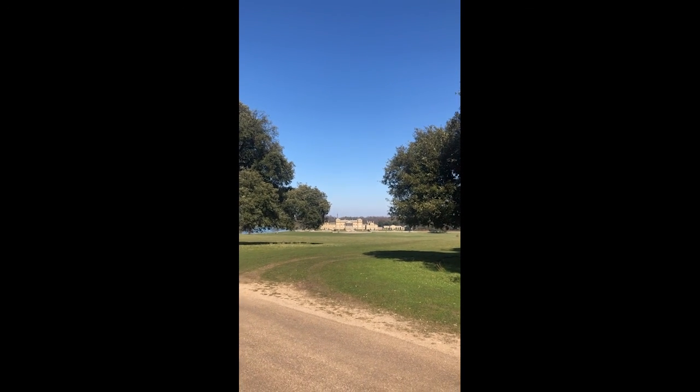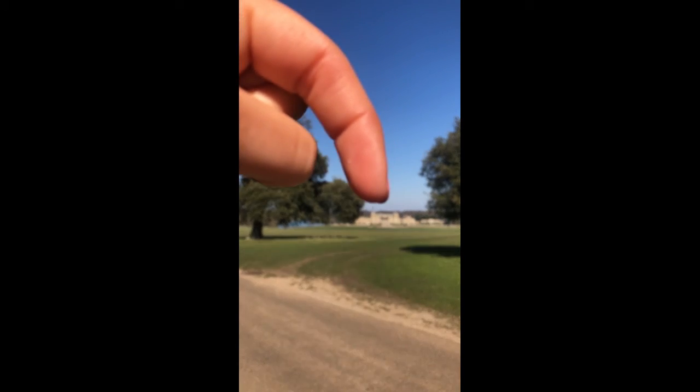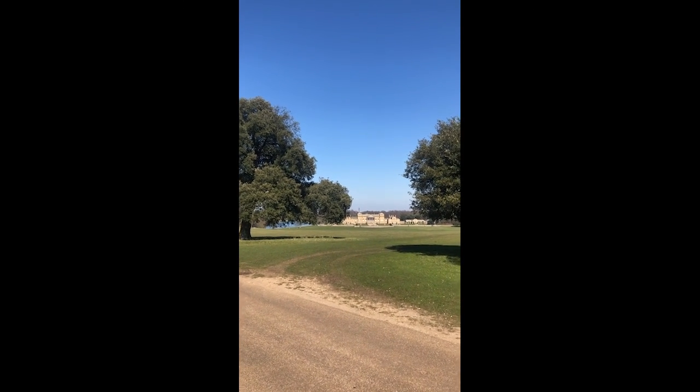And from further back down the drive, you can actually see the sea just behind. There's another monument here, that's the Cook Monument. You can actually see the sea beyond that when you're down the drive as well. So I mean, what a way to approach your wedding, really.